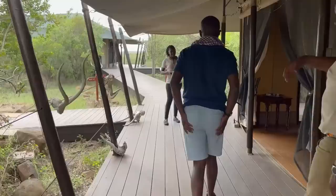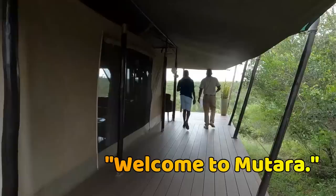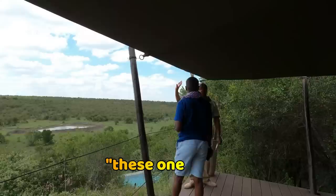Well, I'll give you a short brief, then we can take you for lunch. Welcome to Mara. In total, we have about 15 tents. They start from that far one there, that's tent number one. We go all the way around tent number 10, then the others face the mountain. These ones face sunset and the waterhole. There's some that face the sunrise and Mount Kenya.